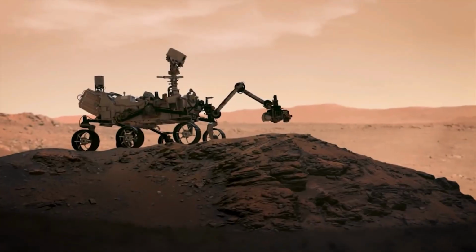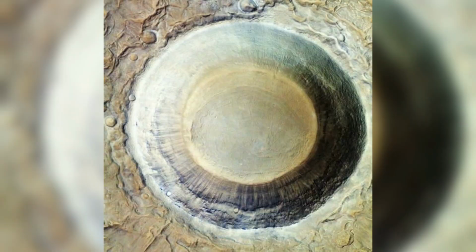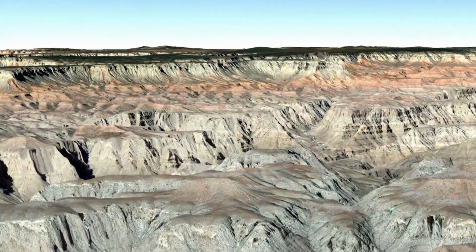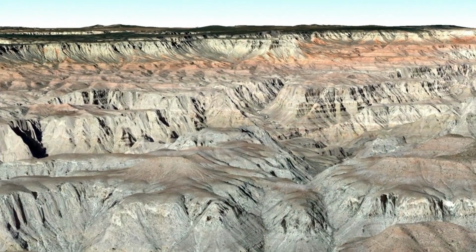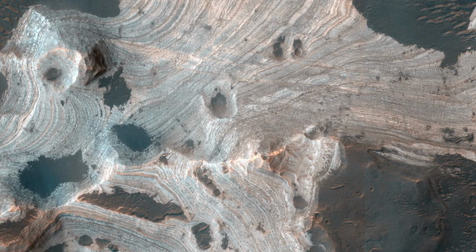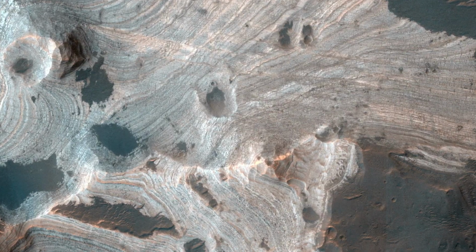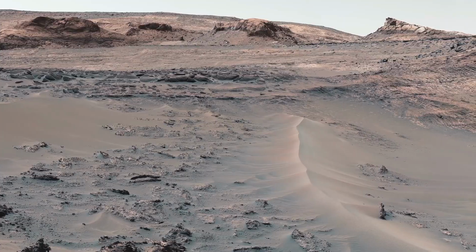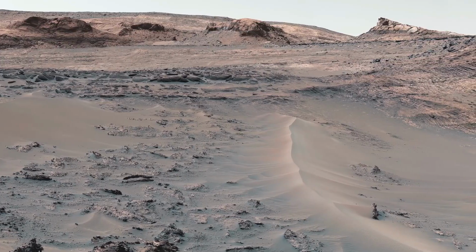But the geometry revealed something even more dramatic. Utopia Planitia sits in Mars's northern lowlands, a massive basin that covers nearly 30% of the planet. The tilted layers Zhurong discovered slope consistently from the southern highlands down toward the northern basin. Well, that's the exact signature of an ancient shoreline.